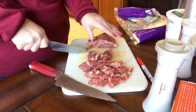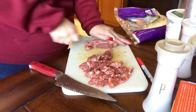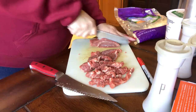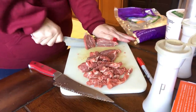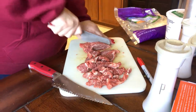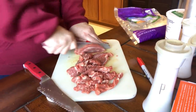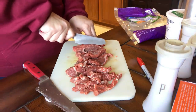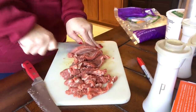So anyway, this is about a pound of meat. I guess I can just do this recipe next. I'm gonna do it on the stove. And if you make all of the slices about the same, it'll cook evenly. So I'm trying to do that too.